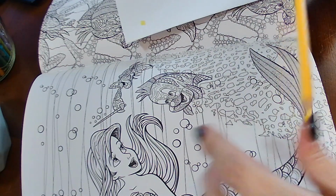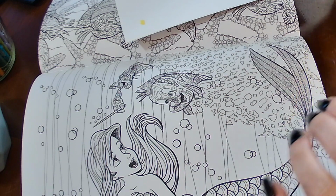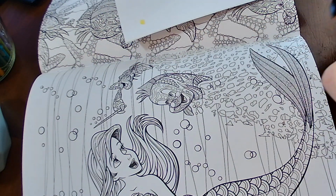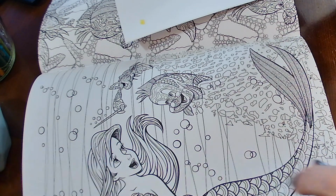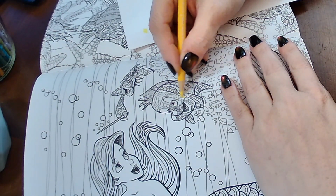So I'm going to start off with Flounder here, and this is the color canary yellow, and I think I might sharpen this because there are a lot of background parts on him that I want to color. There's a lot of, oh my gosh, you guys, the struggle bus is real. There's a lot of detail on him, and I want to color in the background first. That's what I'm trying to say. We're going to struggle through this one, but we'll get there together, right?